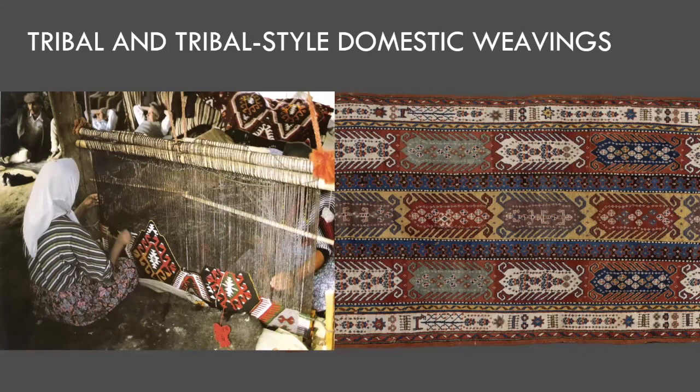Thompson defined tribal or tribal style domestic weavings as those that are made primarily for use and not for sale, thus avoiding market pressures and uniformity. And as you'll see in most tribal weavings, they have a trapezoidal and not purely a rectangular shape. They're not designed as such, but they're woven directly from memory. The tribal weaver learns a fairly large number of small patterns and then uses them in a variety of combinations and colors. It is a mistake, however, to think that a simple design is necessarily simple-minded.